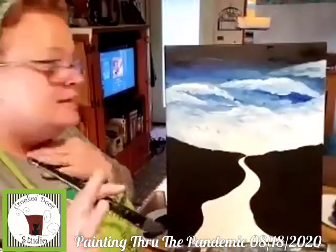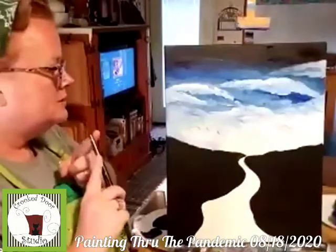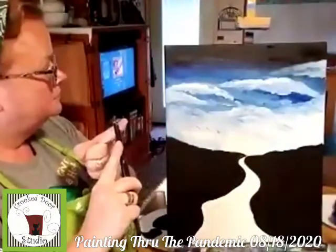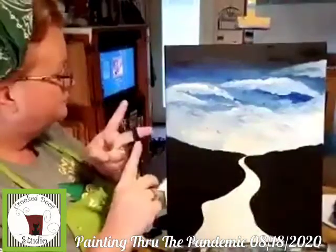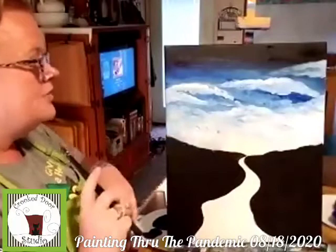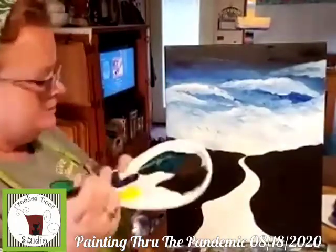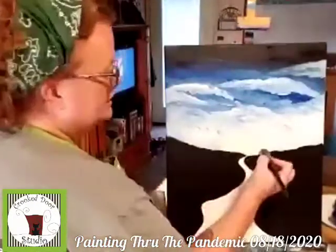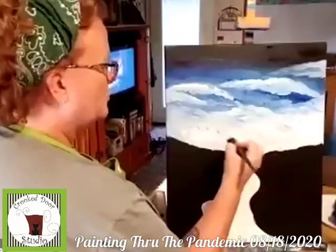So at 8 o'clock, you'll want clean white, clean water, and we'll be ready to put our yellow on there and then work on our stars. Okay, sound like a plan? 8 o'clock. Clean white, clean water. We'll go from there.